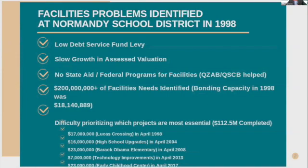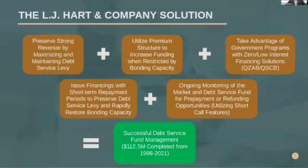Shift to the next slide. The plan to attack this situation was to preserve a strong revenue, maintaining and increasing the debt service fund level. It wasn't large enough to pay off the debt at a very rapid rate. The second part was whenever there was a bond issue to be sold, that we would try to have reoffering premiums so that we would raise more money than just the par amount of bonds.